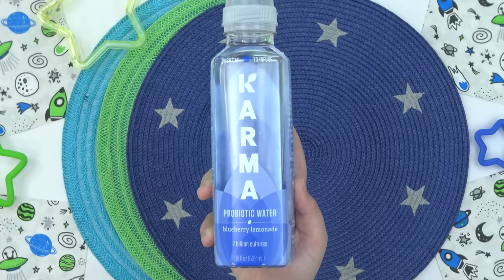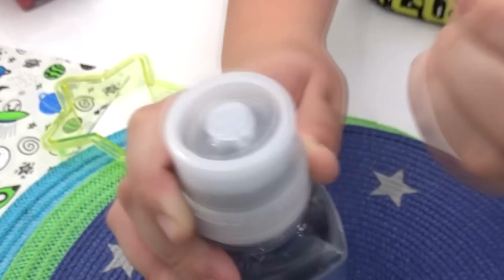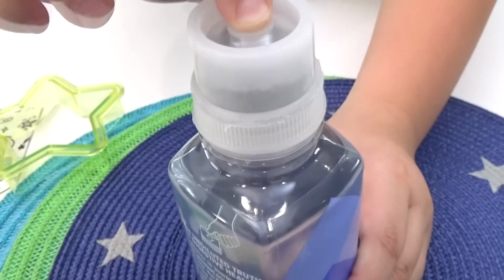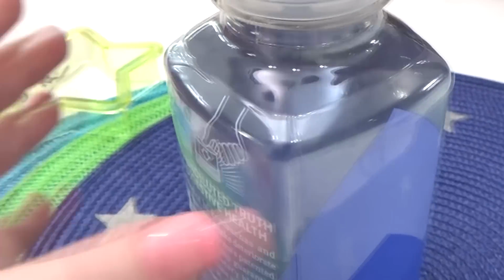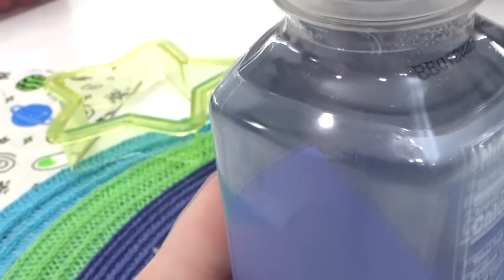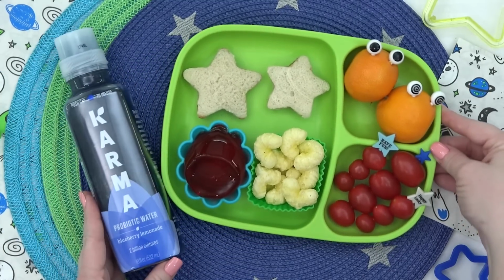And for my drink, I picked berry probiotic water. And you guys, this probiotic drink is actually kind of interactive. You take off the little sticker on top, and then you have to push really hard on the lid, and that releases the powder on the inside. Then you have to shake it up really well.